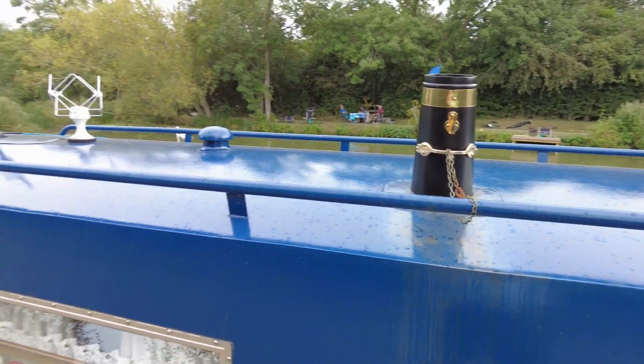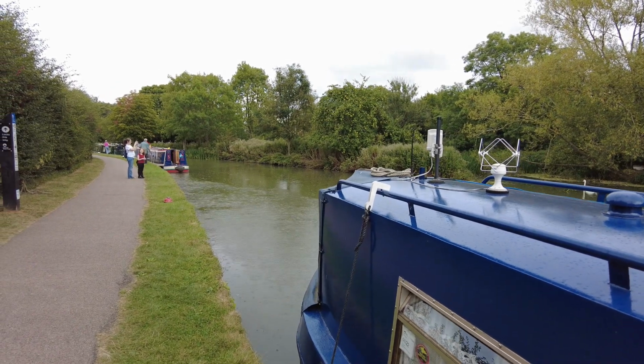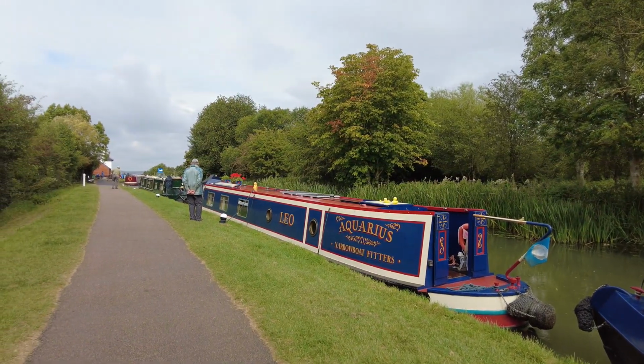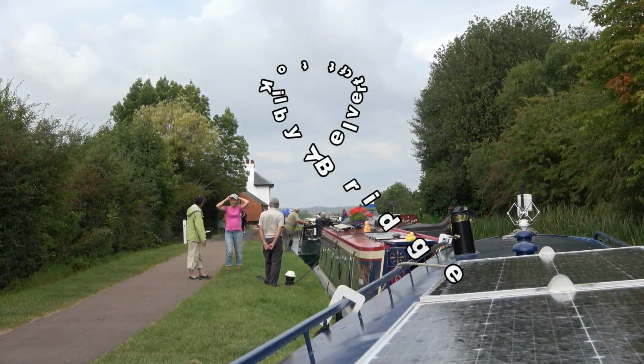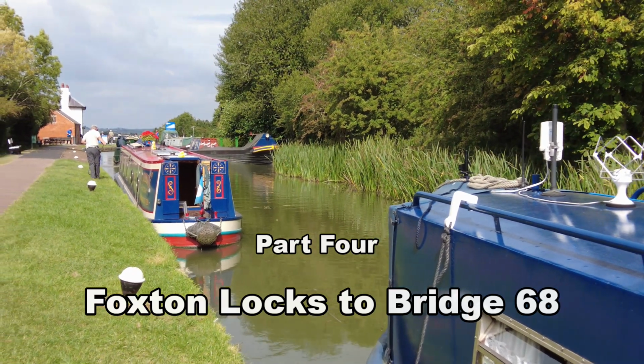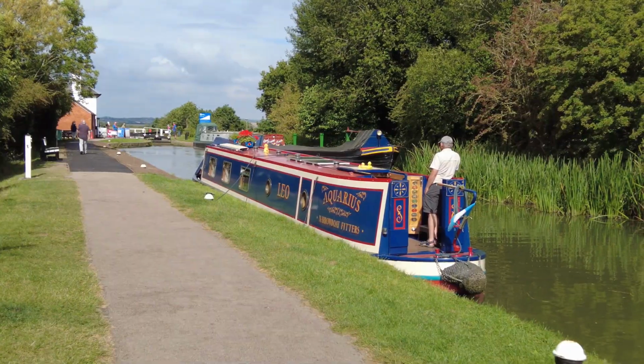Boats have started to descend, so I'm pulling the boat forward to keep up with the others. Well, the rain that was promised has come. It's just started while I'm pulling the boat along. There's one boat in the top lock, one boat ahead of me, and then it's my turn. So not long to go now.